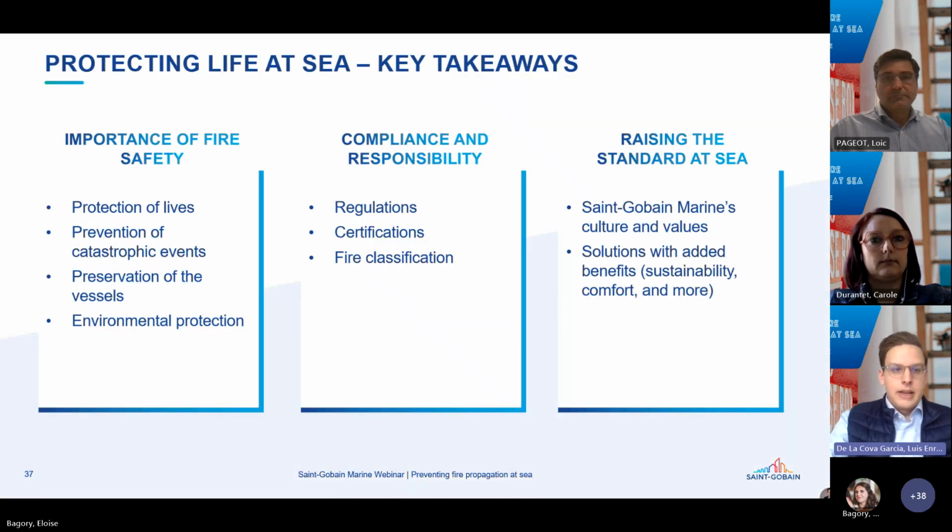Now, coming to a conclusion, a quick recap of the main takeaways. We went through the importance of having qualified and quality assured fire safety solutions on board for the protection of life, catastrophic events, and the preservation of the vessel and its goods. On compliance and responsibility, not only are we compliant with all the regulations, but we have our own testing facilities where very often people from notified bodies take part. We're talking about protecting people's lives.